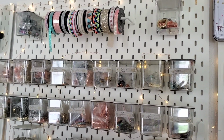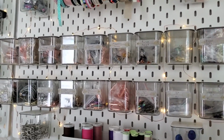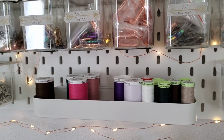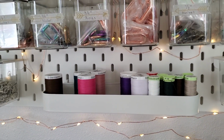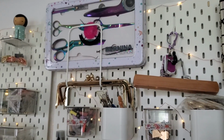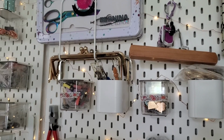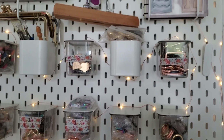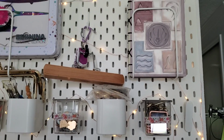Up top, I have some ribbon that I like to incorporate in bags sometimes. Down here are some threads. I like to try out a lot of threads, so I'll buy a bunch of colors and different types of thread just to try them out. And on the last pegboard, we have some of my beautiful Tula Pink hardware, some bag hardware, more bag hardware. You can see a trend here. This is pretty much all for bag hardware, notebooks.